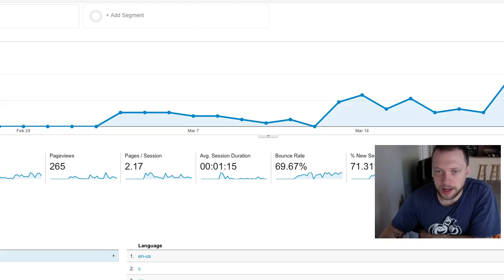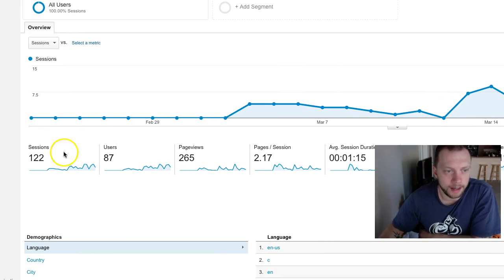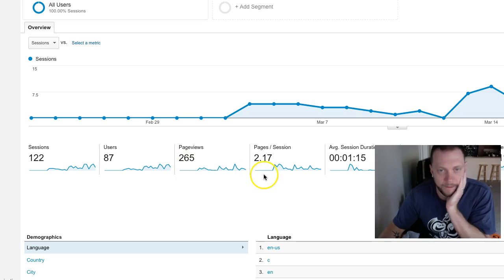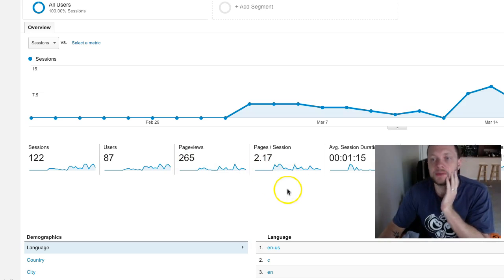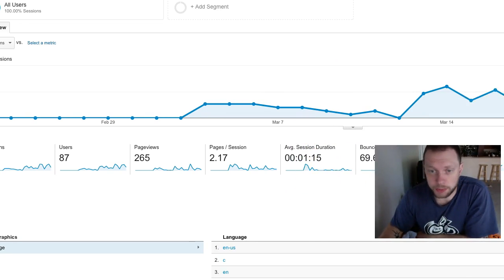So let's take a look real quick at Google Analytics. All right, what do we got here? Let me see if I can move this around. Basically, you can see here about 122 sessions. This is about a 30-day period, with about 2 pages per session. Average sessions are over a minute, which is nice. It means people are actually reading my content.